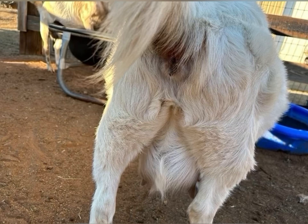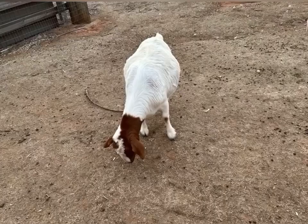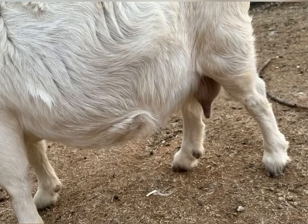Some of the signs that your doe is getting ready to kid is many times she puts herself in isolation. She stands off from the rest of the goats. Sometimes she seems a little spaced out. Right before delivery, you can see a mucus discharge, sometimes whitish or yellowish. We see the same thing in humans. Her udder gets very enlarged and full, as does the teats.